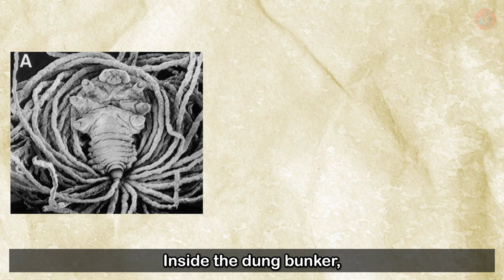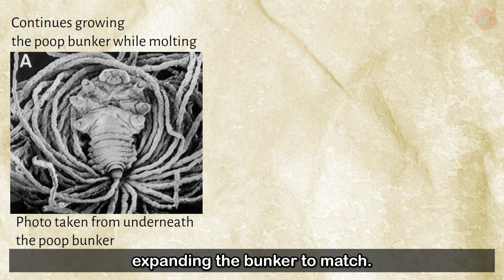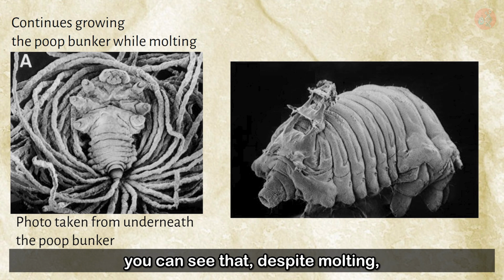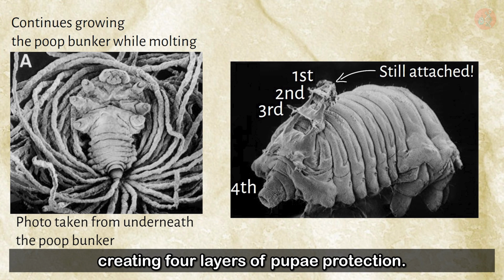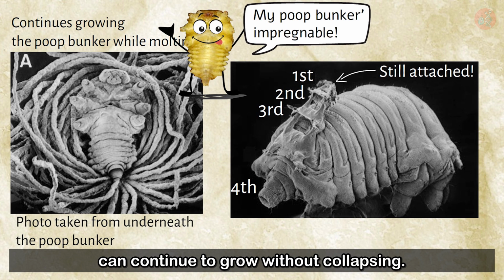Inside the dung bunker, the little larva molts and grows, expanding the bunker to match. Looking at the anal forks on this larva, you can see that, despite molting, the strands remain attached like this, creating 4 layers of poopy protection. This is how these dung bunkers can continue to grow without collapsing.